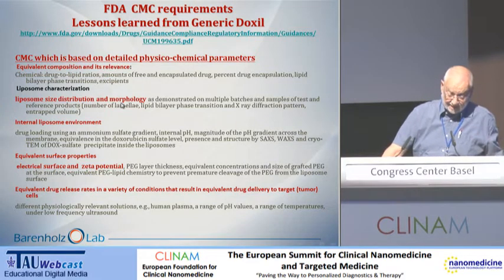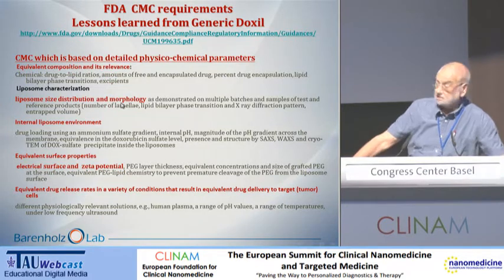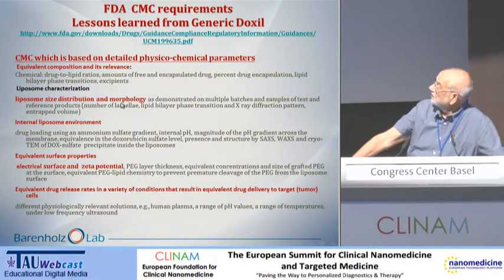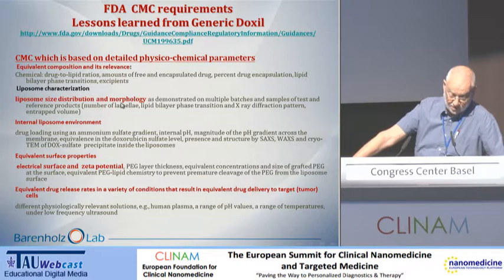Then in the case of a system that has an internal environment, we have to measure the internal environment. Let's say, what is the internal pH? In the case of an ammonium sulfate gradient, what is the gradient, and what is the structure, how does it affect the bilayer? And here come very powerful methods like X-ray diffraction that we are going to talk about. Small angle and wide angle are both very important and give us information you cannot get by any other method.